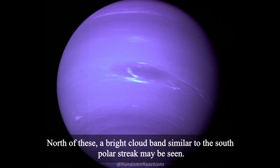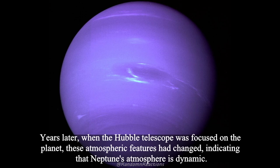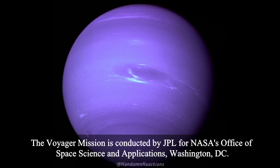North of these, a bright cloud band similar to the South Polar Streak may be seen. Years later, when the Hubble telescope was focused on the planet, these atmospheric features had changed, indicating that Neptune's atmosphere is dynamic. The Voyager mission is conducted by JPL for NASA's Office of Space Science and Applications, Washington, D.C.